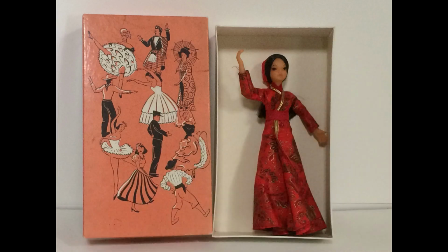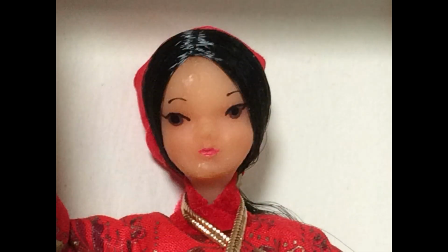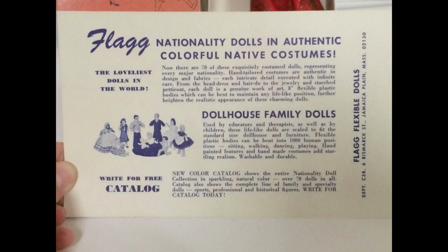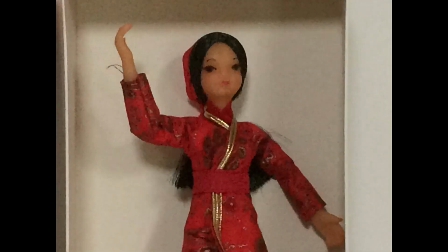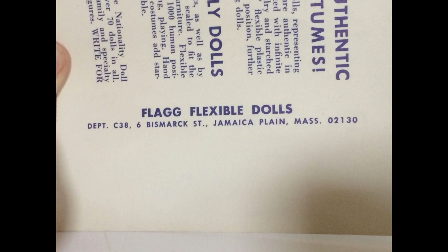This is a Flagg doll, part of a series they did of international dolls. This one is representing Mongolia. I found her in an antique shop. There's a card in the box that shows the line of international dolls, as well as the dollhouse families which they're better known for. I may have mentioned in my previous videos that I collect dolls made in New England, which if you're not from here is what we call the 6 states that make up the northeast corner of the United States. The Flagg dolls were made in Jamaica Plain, which is a neighborhood of Boston in Massachusetts.